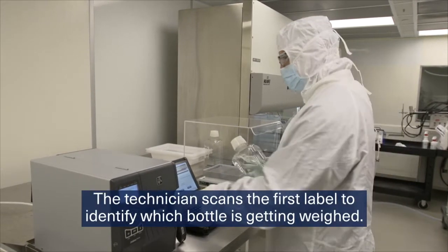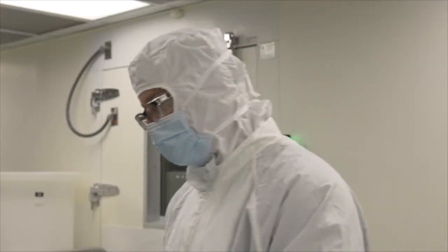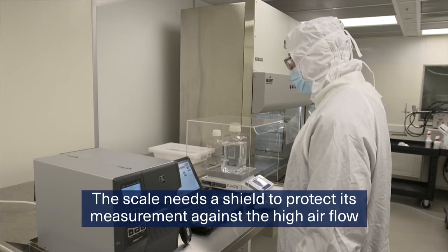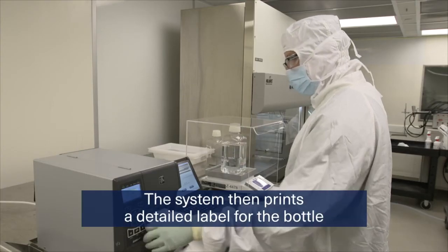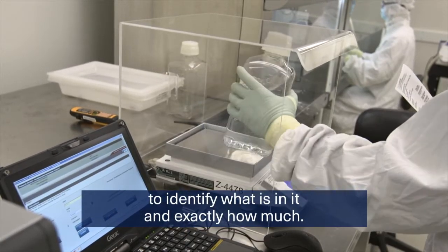The technician scans the first label to identify which bottle is getting weighed. He takes the weight on this scale. The scale needs a shield to protect its measurement against the high airflow coming down from the HEPA filters in the ceiling. The system then prints a detailed label for the bottle to identify what is in it and exactly how much.